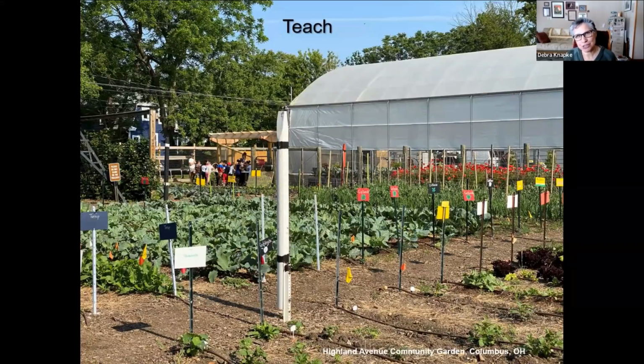It's also to teach. We use our community gardens to make connections, to bring people together, to not only heal the earth, but to heal the connections we have between people. And honestly, I can't think of anything that brings people more together than to grow food and flowers and herbs, and then to use those. And the children here at Highland Avenue, the Highland Youth Community Garden, it's just amazing how excited they are. You can't help but smile when you're there.